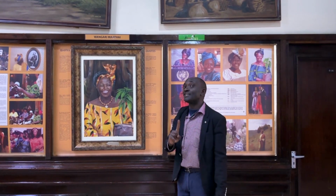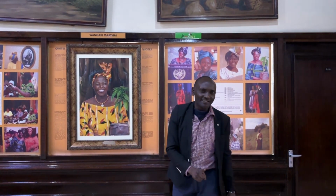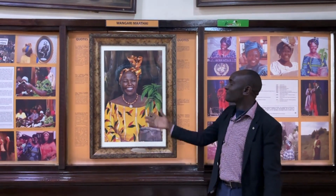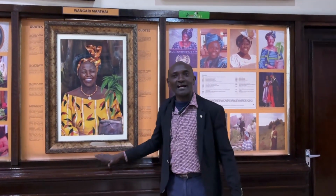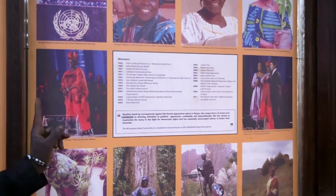Environment is a very harsh thing. When it comes, it hits everybody, the ones who are planting trees and the ones who are cutting trees. Nature does not choose, and that's why she was called Mother Nature. She was also a politician. She comes from Tetu in Nyeri. So she's a woman that can inspire a generation, and that's why she even won a Nobel Peace Prize in 2004. It's a Norwegian prize.